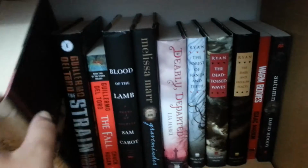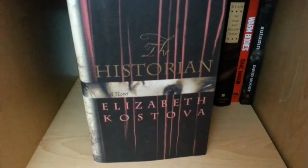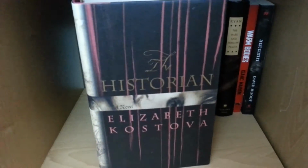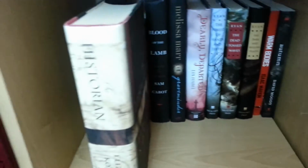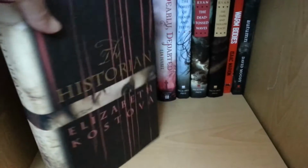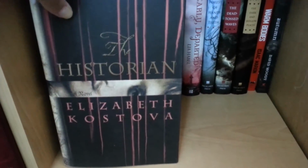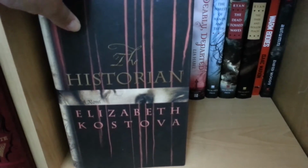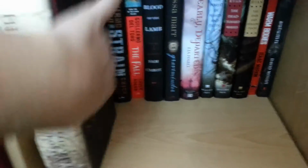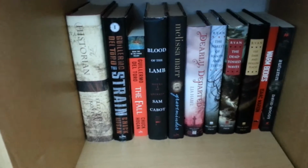So the first one being, let me pull it out, it's kind of dark back here, but this is The Historian by Elizabeth Kostova. I got this for $1 from Book Off. I've seen a lot of people have this on their shelves, but I've never heard anybody talk about it. It is extremely chunky, but it's supposed to be about Dracula and some other kinds of vampire. I don't know. I think it's supposed to be about Dracula though.